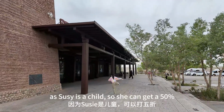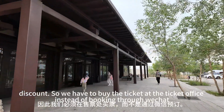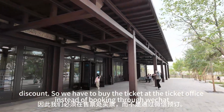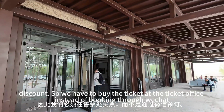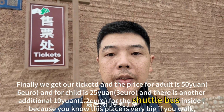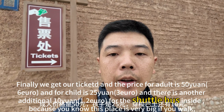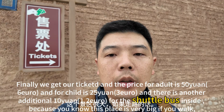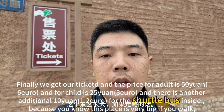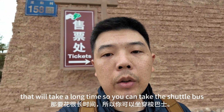As Susie is a child, she can get the 50% discount. So we have to buy the ticket at the ticket office instead of booking through WeChat. Finally, we get our ticket, and the price for adult is 50 yuan, and for child, it's 25. And there is another additional 10 yuan for the shuttle bus inside, because this place is very big. If you walk, that will take a long time, so you can take the shuttle bus.